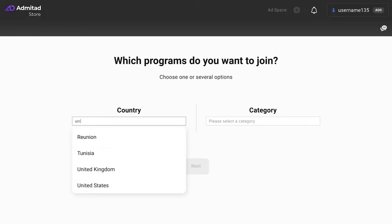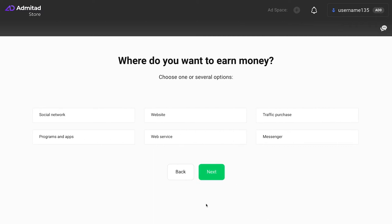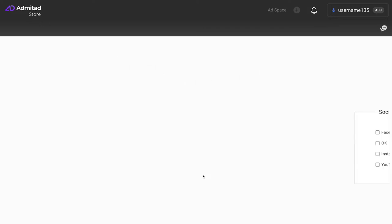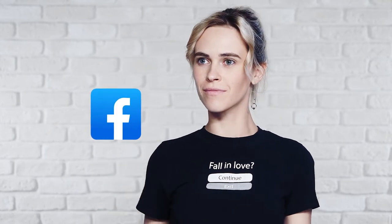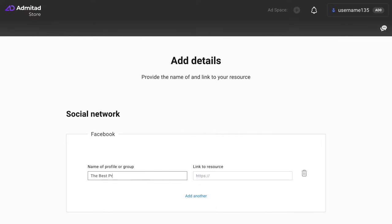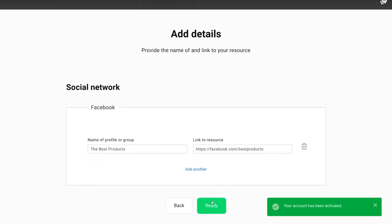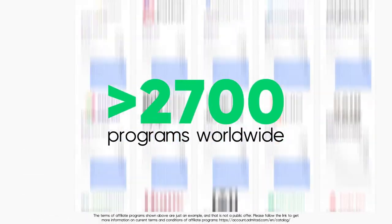Now add the platform where you want to place your affiliate links. Social media, search engines, messengers, personal blogs, anything can work for you. And now comes the most interesting part.